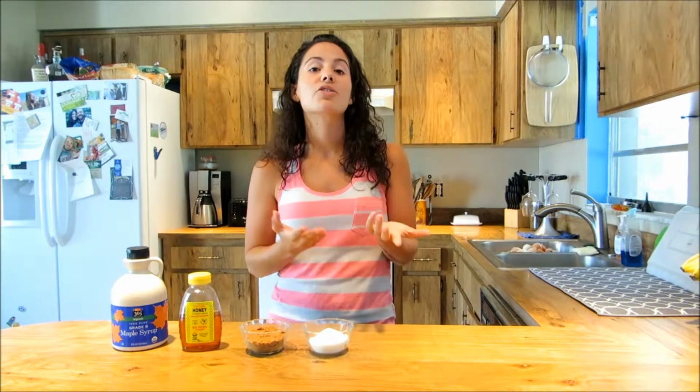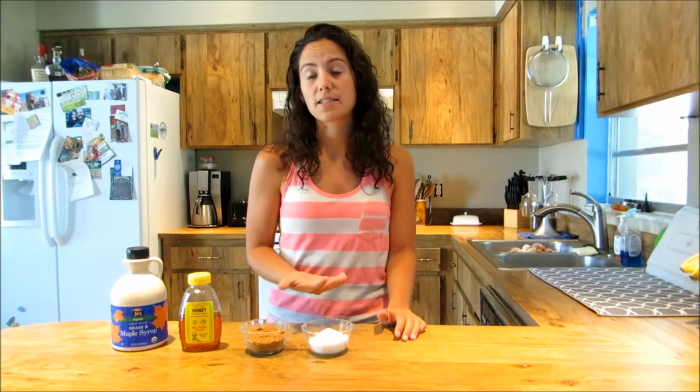Now, I know there are a lot of people that are on both spectrums of whether or not to consume sweet foods or not, but I know personally I have a sweet tooth and I'm not going to deprive myself of that. So the solution is to use wholesome sweeteners in my kitchen, ones that are still intact with their minerals and are wholesome and they're minimally refined.